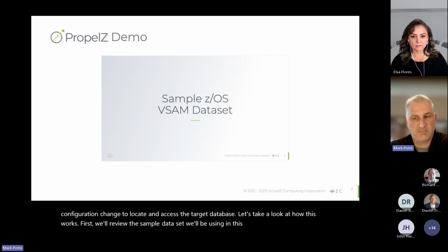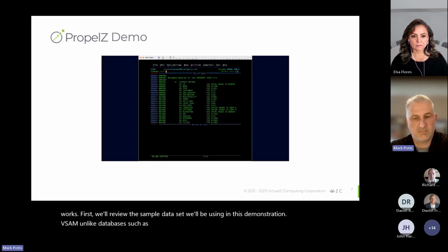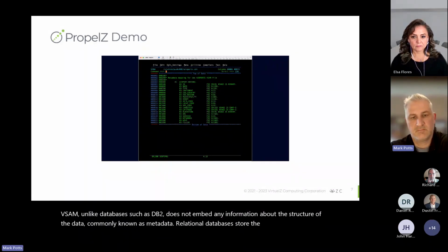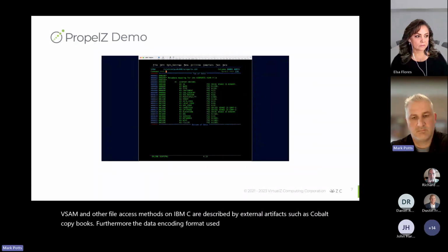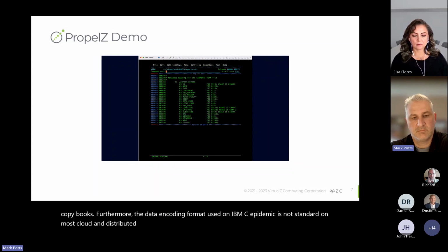VSAM, unlike databases such as DB2, does not embed any information about the structure of the data, commonly known as metadata. Relational databases store the structure of the data, including table and column names and column data types. VSAM and other file access methods on IBM Z are described by external artifacts, such as COBOL copybooks. Furthermore, the data encoding format used on IBM Z, EBCDIC, is not standard on most cloud and distributed servers. Unix, Linux, and other distributed systems such as Windows servers use ASCII or Unicode variants such as UTF-8 as their storage format.